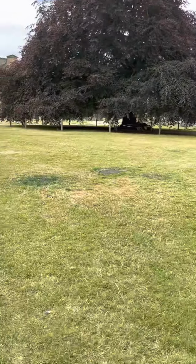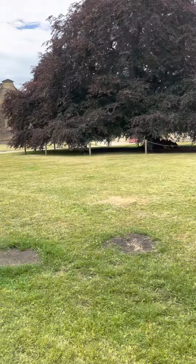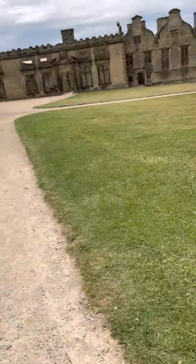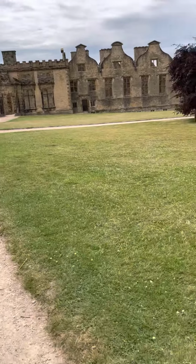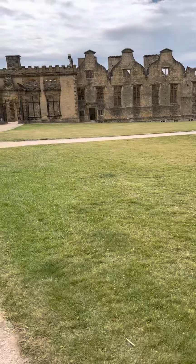I've been led to believe there's a few burials in and around that tree, so it probably explains why the tree has done so well over the years. Right, this was when it was originally built. It isn't actually a castle.